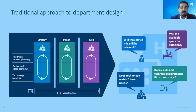You can see here from my screen that there is a strategy phase where people are defining what is a good service to develop further. This could be because of a population requirement, or because of a piece of technology that can enable new procedures to be embedded into your department. But it's very siloed, and then there is a team working on the design, and then it's handed over to the construction company who is building.